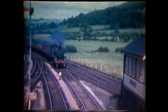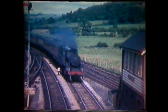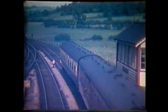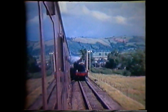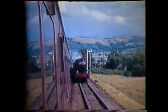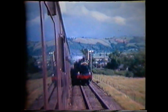Miles from Shrewsbury was Moat Lane Junction, where the Mid Wales Railway via Llanidloes to Talyllyn Junction diverged southwards. The wonderful scenery of Mid Wales forms a backdrop to the Down Cambrian Coast Express hauled by Hook Norton Manor.